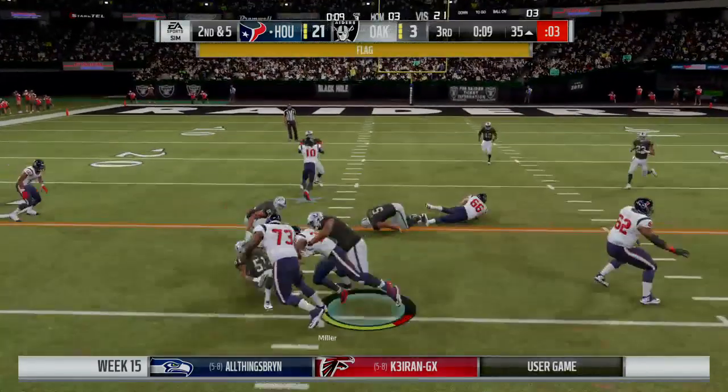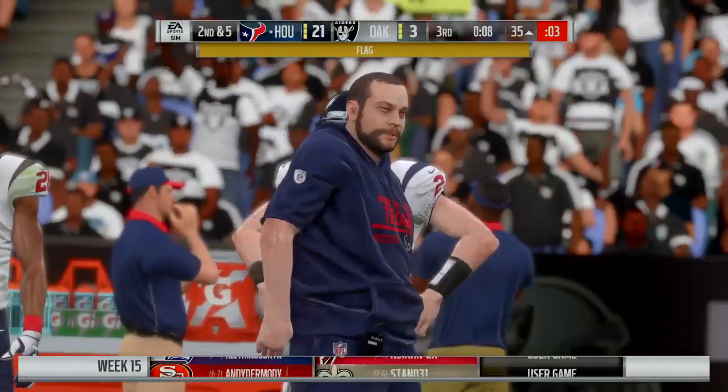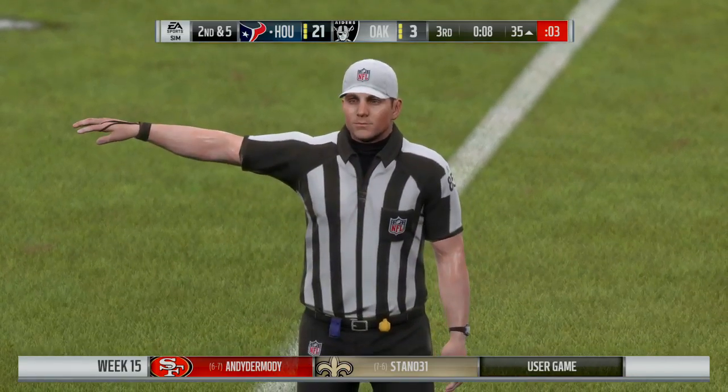They'll run it now out of the gun. And a penalty flag down as he gets only about a yard. And let's listen in on the call. Holding offense.